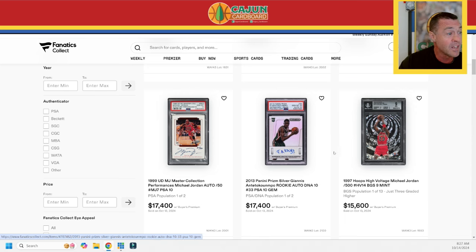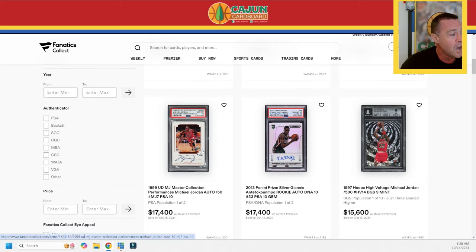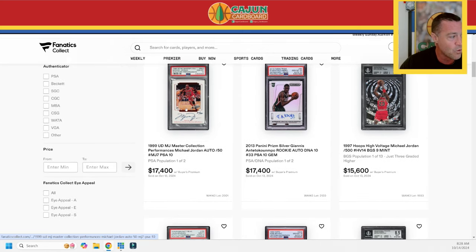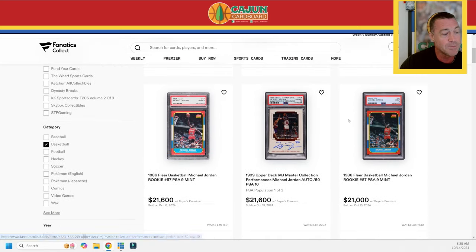Next to that, we've got a Giannis autograph from 2013. This card is a pop 2, and it sold for $17,400. In 2021, this Giannis autograph 10-10 would have sold for $800 billion. Now it's a $17,400 card. Not that that's not a lot of money, but honest to God, this would have been probably a $65,000 or $70,000 card in 2021. 1999 Upper Deck Master Collection Michael Jordan hand serial numbered autograph, PSA 10, sells for $17,400 as well. And here we are, guys, moving our way up to the top.